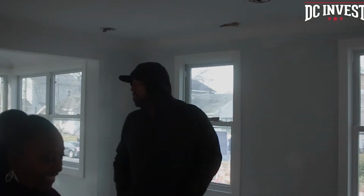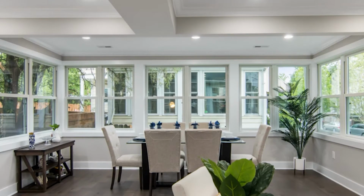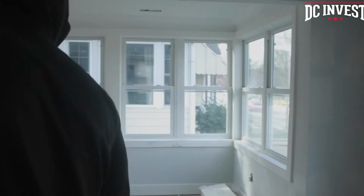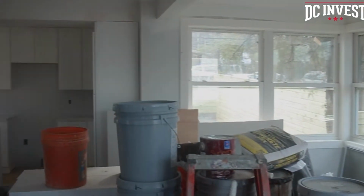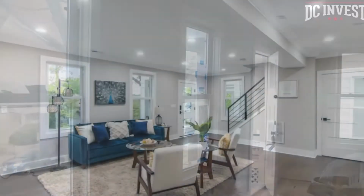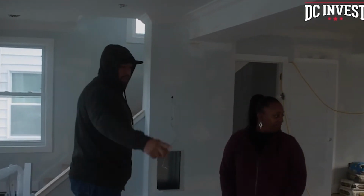So it's going to be 3 bedrooms. We got all those windows. We replaced all the windows. It's going to be like a sunroom. I don't know how we're going to stage this. We got a bunch of windows. Maybe somebody's TV might be right there, or some kind of something. Maybe a dining room over there.